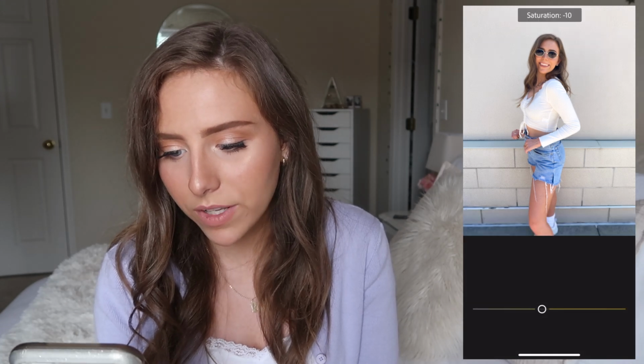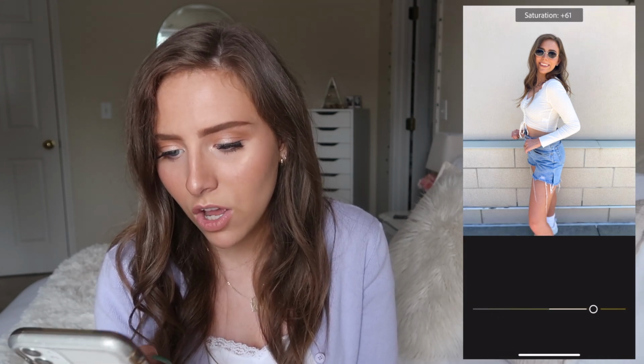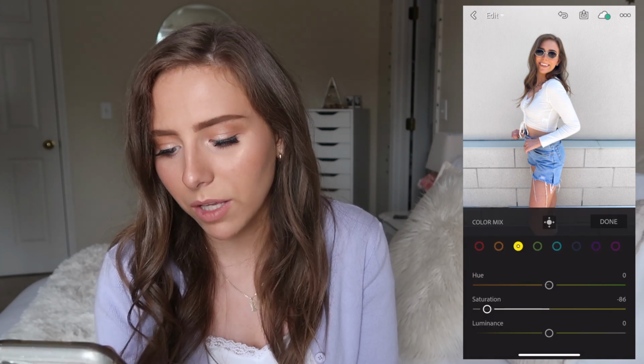With mix, I always go and turn the yellow down. With this picture, it actually isn't making a big difference. Something that's really cool with Lightroom is that you can go into color, click mix, and adjust every single color. You can turn the yellows down or up, the blues down or up, the greens down or up. The greens behind me, I was on top of the parking structure, but there was a bunch of green behind me. It was just so bright and green.